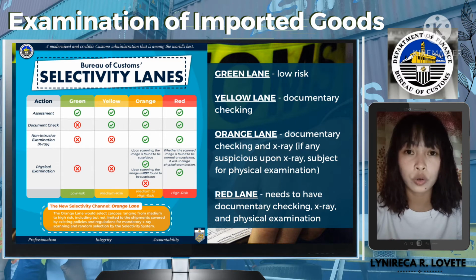So there are no X-rays or physical examinations done. In some cases, only several goods coming from the BOC are classified in the green lane. Several of them are classified under that kind of selectivity, and the system chooses to classify them mostly in the yellow lanes, orange lanes, and mostly in the red lanes.